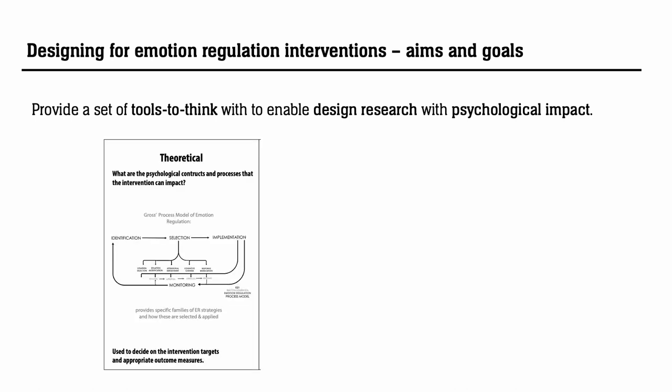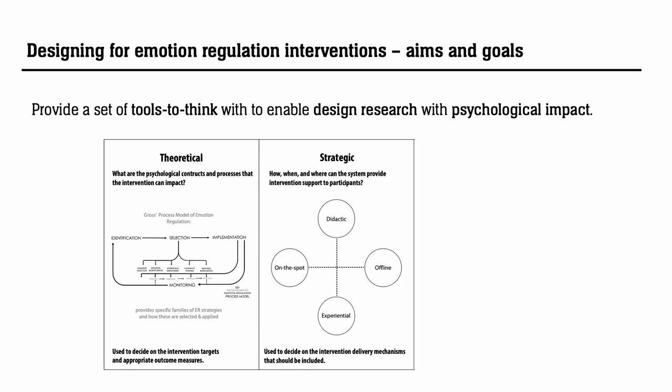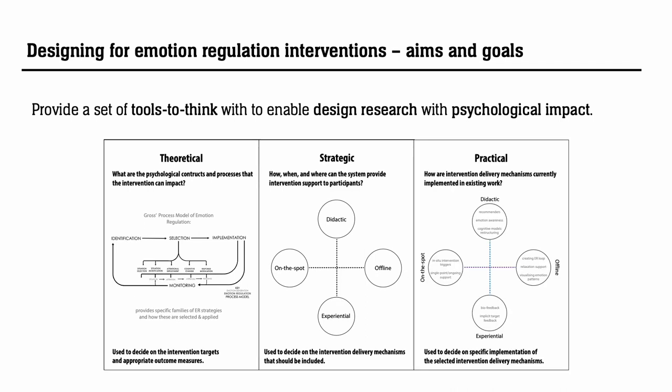So the resulting three-step framework is supposed to help designers go through the decisions about psychological processes that would drive the digitally mediated intervention. So what do we need to do to actually help people feel better? The questions around how, when, and where we could or should design for providing support to our users so that these psychological processes are really well supported. So when we decide we want to support something, how do we do this and how can we support it? And finally, to really help systematize and outline what has been done already so far, so that we as designers can build on and learn from the interaction design approaches that have or have not worked before.